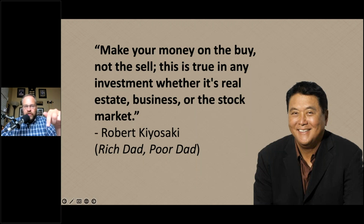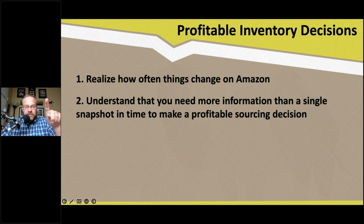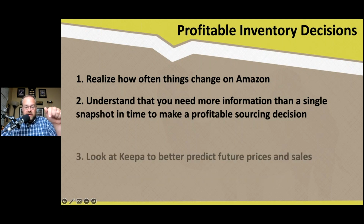When we make better sourcing decisions, better buying decisions, that's the number one skill we need to strengthen. That's the number one muscle when it comes to our Amazon business that we need to get a lot of reps in, a lot of repetition, make some mistakes, learn from those mistakes, and use the right tools to help us make better buying decisions. So you make your money on the buy. To make profitable inventory decisions, realize how often things change on Amazon. Prices are changing, sales ranks are changing. Understand you need more information than a single snapshot in time to make a profitable sourcing decision.